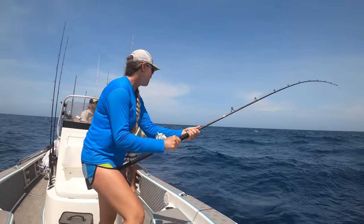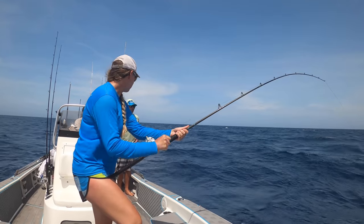Come on. Did it do it again? No. Yeah. No way. Sharks. Dang. We must be getting sharked because it keeps cutting the line right at the hook. We are hooked on fish number 3. The first two we believe were sharks. We got the line cut. Let's hope this one's a keeper, baby.